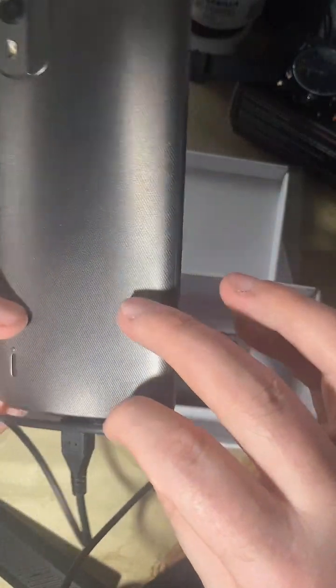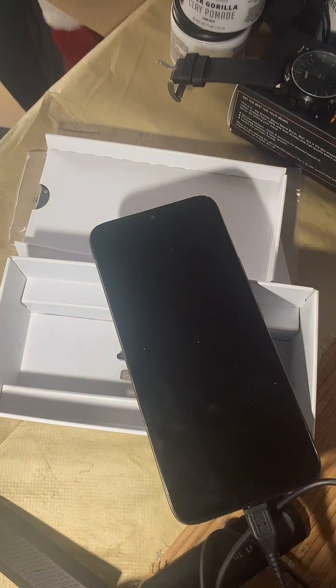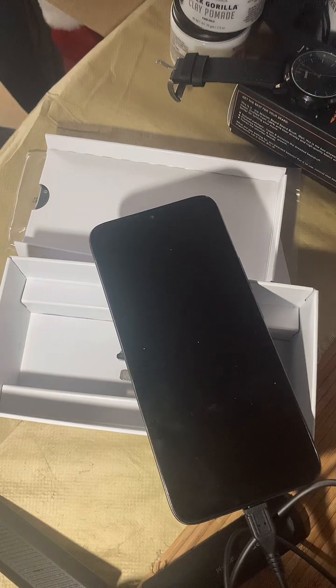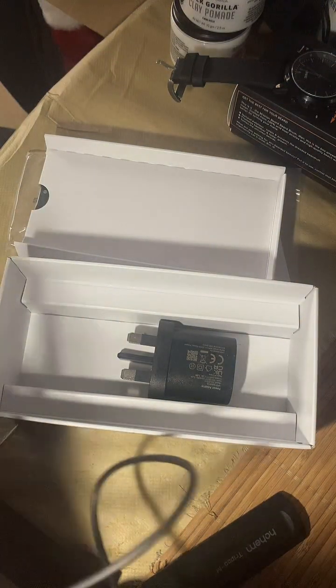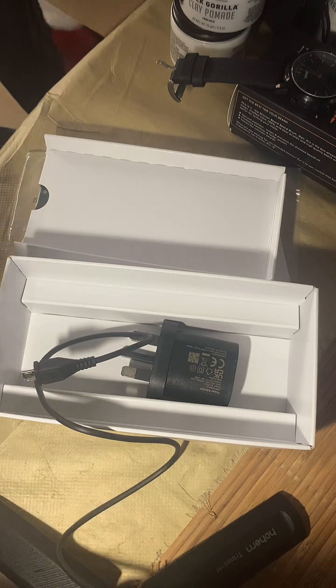Right, it's not switching on for some reason. So I'm just going to try another cable, just to see if it's not an issue with the phone. One moment, guys. Let's just say this has never happened to me before. Right, so I've got another cable here. I'm just going to try this cable. If not, I'll plug it into the wall just to get it switched on, because I don't know if there is any issues with the wire or whether it's the phone. It feels really light, so I don't know if the battery's been removed.